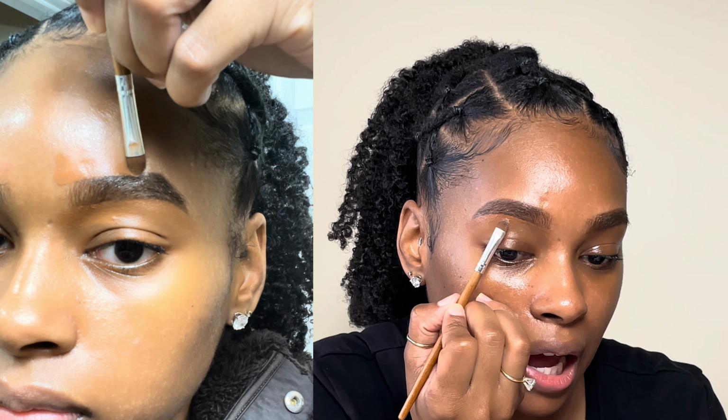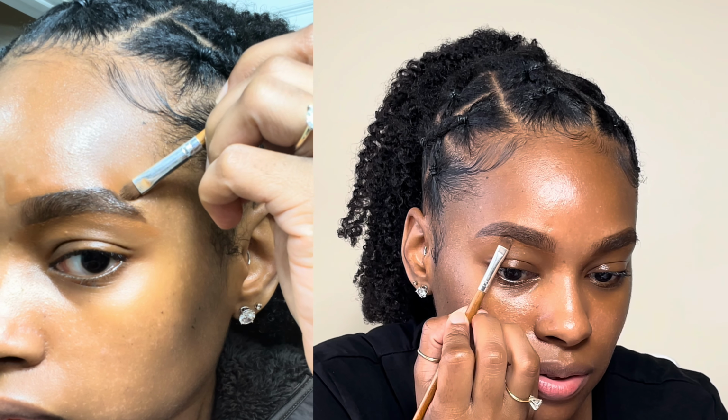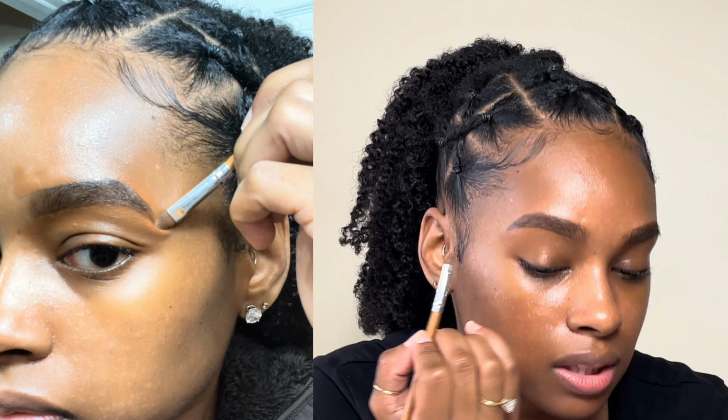Also, what helped me too, to keep from moving my hands so much, because like I said, I do have shaky hands, I would also use the motion in my head to help guide me as well. So how you guys saw that I was lining like this, I was still moving the pencil really slowly, but I was also moving my head with it to help me keep the line pretty straight. So don't focus on it too much, just let it flow.